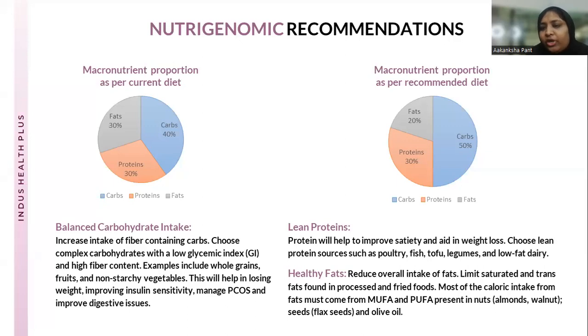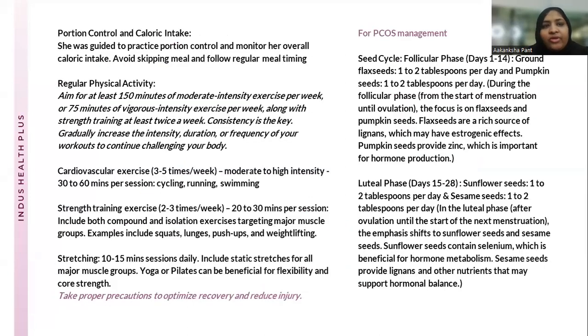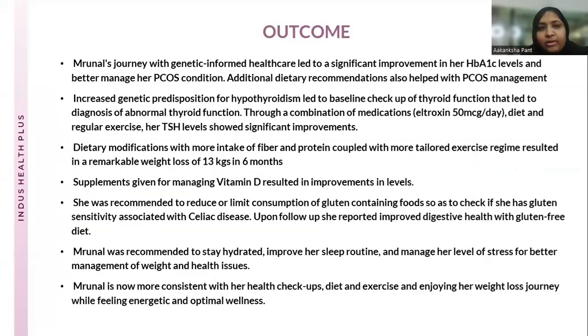She was told to reduce her fats, especially the trans fats and saturated fats. And with portion control, reduced calorie intake and regular physical activity, because strength training, what she was not doing earlier, was also added to her diet program. And for PCOS management also, the counselor provided a nutrigenomic plan.